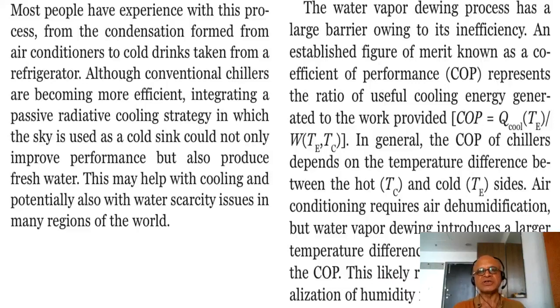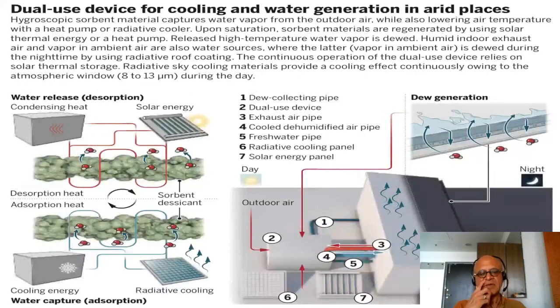So the air conditioner is basically giving you cool air, for which it has to dehumidify the air that it's going to pump in after cooling. These are processes that are required for adapting to warming, and there is the whole issue of making more efficient air conditioners, but here we are talking about exploiting this process to maybe do a dual use sustainable cooling.